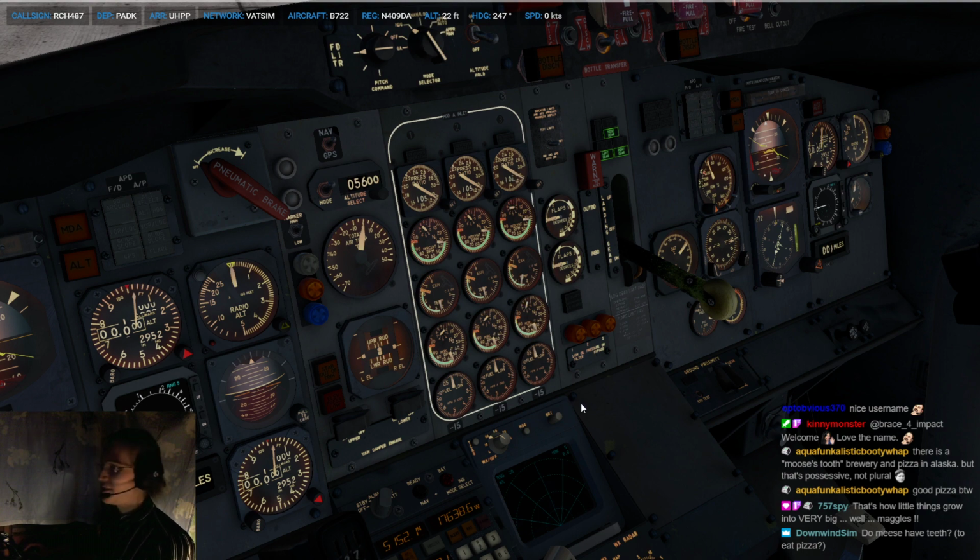Do meese have teeth? There's a Moose's Tooth brewery in Alaska, but that's possessive, not plural.